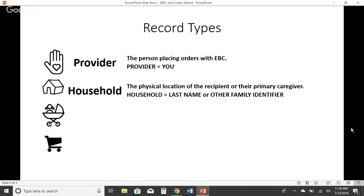A household record represents the residence or physical location of the client you are placing the order for. If the recipient is homeless, you can use the zip code where they generally reside. As a naming convention, households are registered under the last name of the primary caregiver at the recipient's address. If you need to keep household names anonymous or differentiate between common last names, you can use an alternate naming convention or numbering system as long as you use it consistently and are able to track them to individual households on your end.